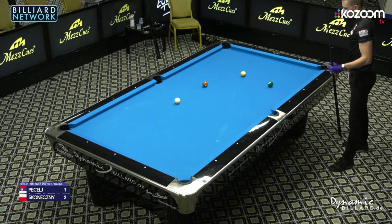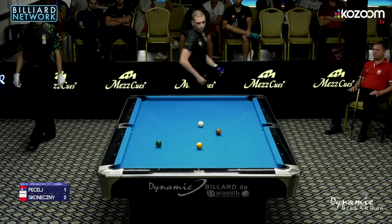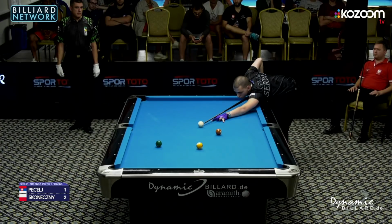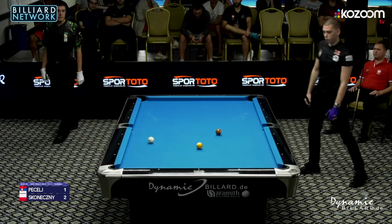Now the pros let the spin do that work right there, like he did. And you know, you amateurs need to take note of how the pros just let the spin do the work. Stun to the rail or stop right there. Stun to the rail, a little bit of right bottom.